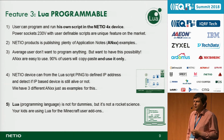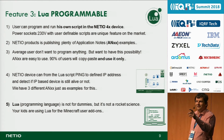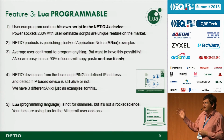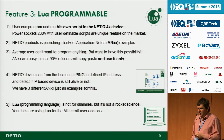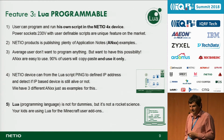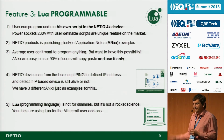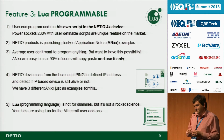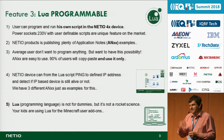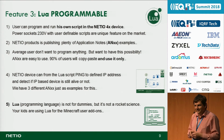Is there anybody who knows Lua? 1, 2, 3. Wow, thank you very much. It's something far similar to JavaScript and Python. Lua has one big benefit. Lua was designed in Brazil, and it's a programming language where, by basic definition, if the user screws up his script, his code doesn't work, but the main environment is still working.